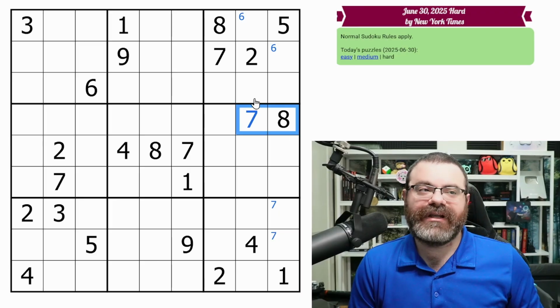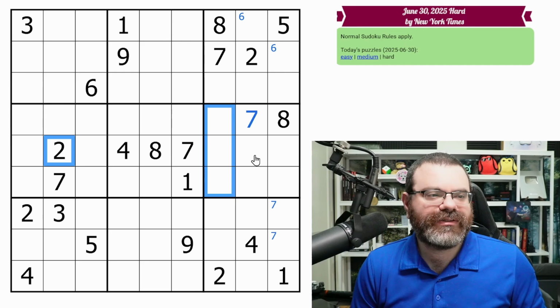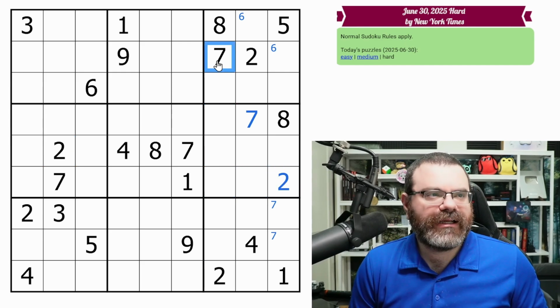Now that we have this 7, 8, it can do some geometry. So we have this 2 looking in. This 2 also looks in, and this 2 looks in. So we can place the 2. 7 and 8 are already in the box.